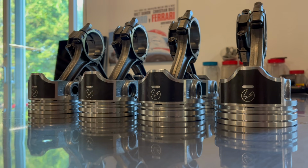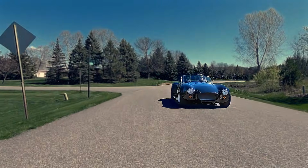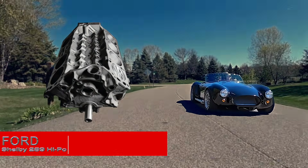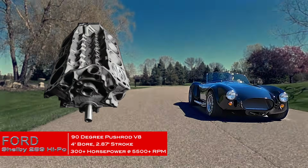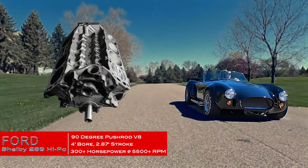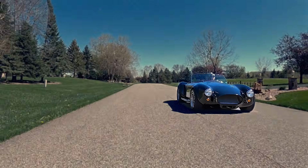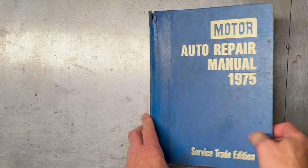And the second reason is I want the engine I'm rebuilding to have a similar period correct configuration to the 289 small block Ford used on the original Shelby Cobra, because in my eyes, this is and really was a perfect powertrain configuration for the car. And again, out of great respect for Carroll Shelby and what he set out to achieve, I want the final product to match an original 1965 289 Mark III.